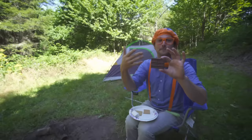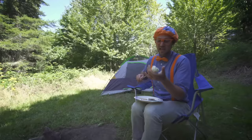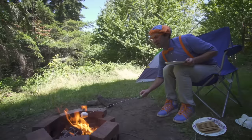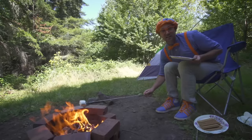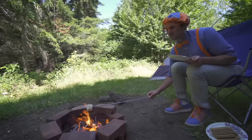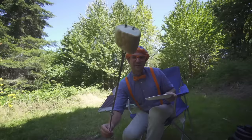All right, the first thing you need to do is put your marshmallow on your stick. Then you do not hold it next to the fire. That would be really bad. You want to stay a safe distance away from the fire. Yeah, perfect. Wow. And then we're cooking the marshmallow. Whoa, it's turning golden. Whoa, it's almost done. Whoa, that is looking so great. Do you see that? Whoa, perfect. This is going to be so yummy.